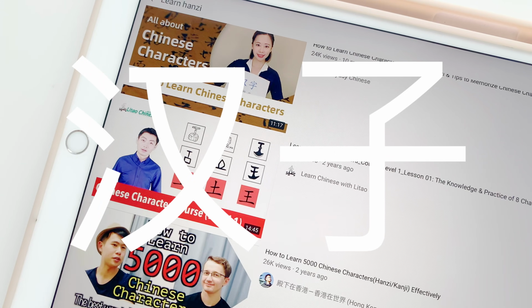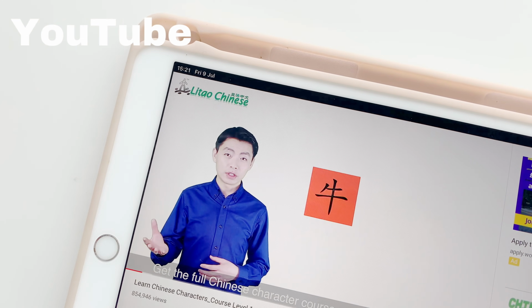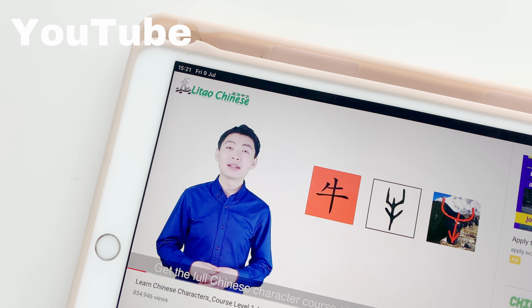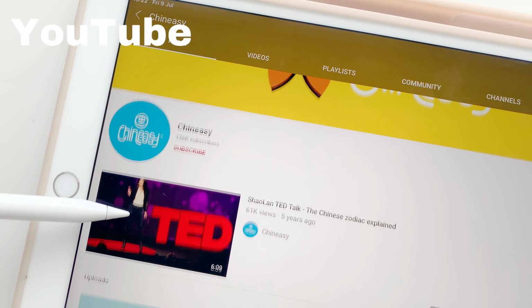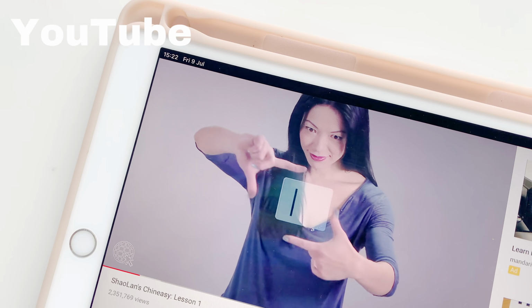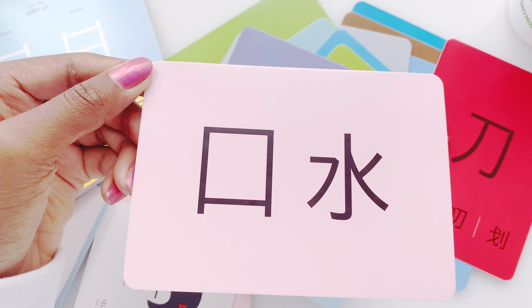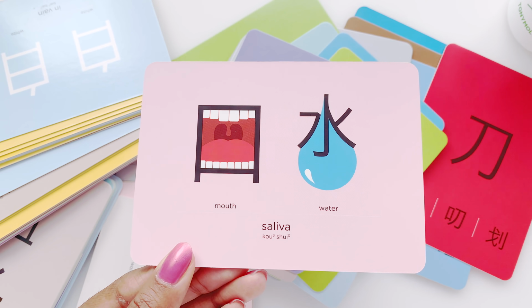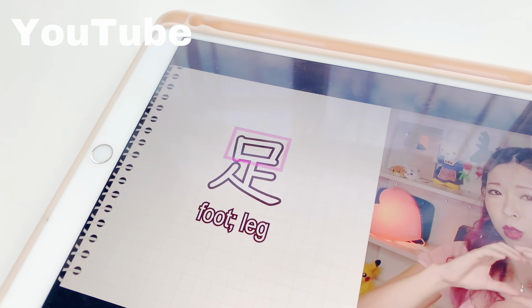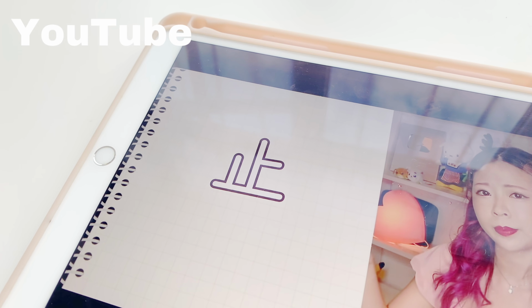Because I already knew kanji, yes, Hanzi wasn't much of a shock. But for those who are new to this writing system, I highly recommend watching videos where radicals or origins of the Chinese script is explained to allow you to get used to things like stroke order and understand pictograms later on. Chineasy especially, as their flashcards are amazingly easy to understand. And Japanese Ammo with Misa also has many videos surrounding origins and basic Japanese kanji.